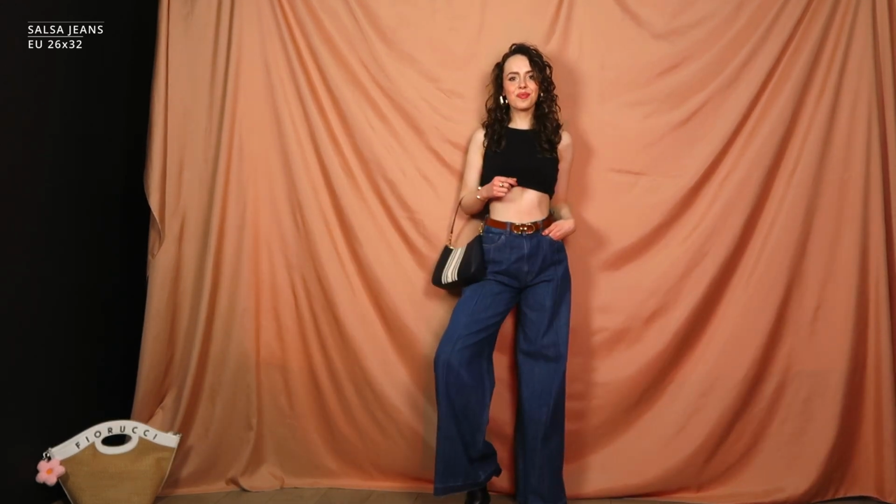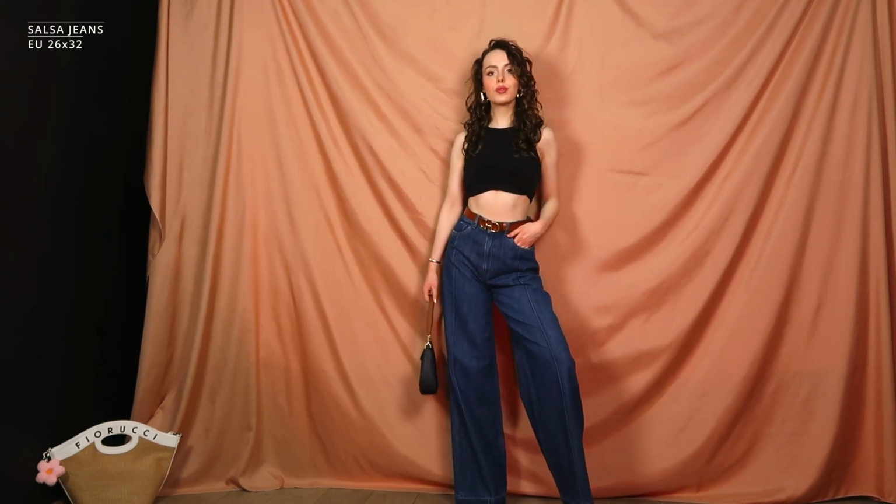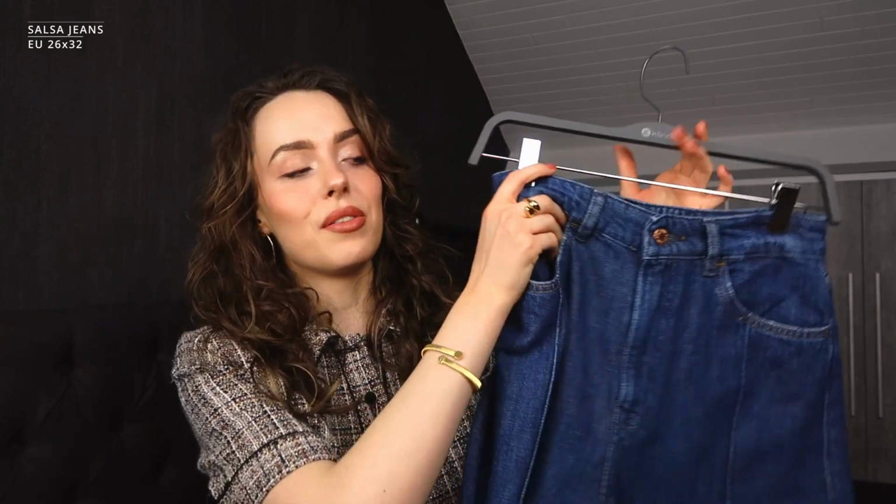At some point, if I decide I want to wear them more, I can still see if I want to take it in a bit on the length, on the pant leg. But yeah, I'm loving these. I'm loving these so much. I really feel like the 70s vibe kind of works with my curly hair, and I don't know, maybe there's something left to explore there for me.